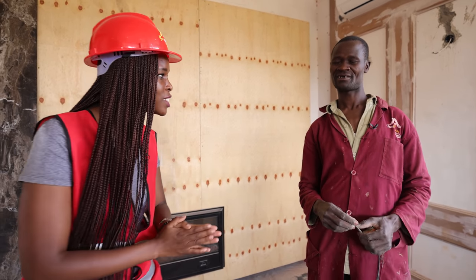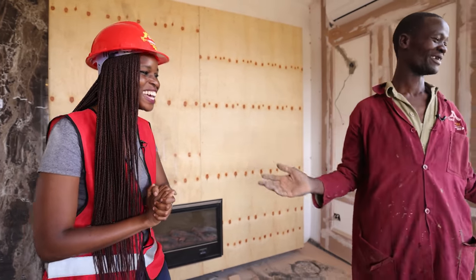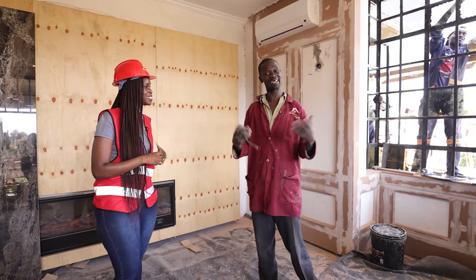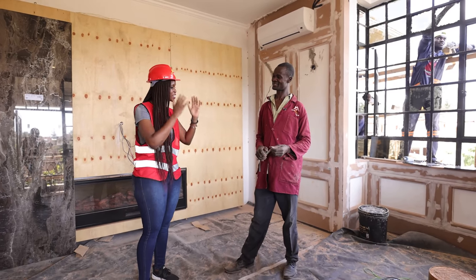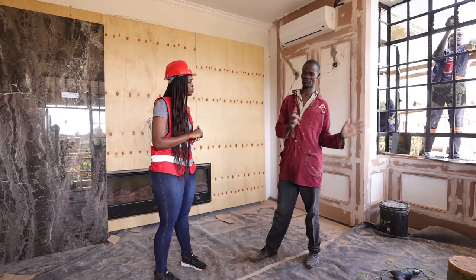But I've been told that you're working with some very expensive materials. Very true. The tiling work is very expensive. The materials are very expensive, yes. Even the labor, of course. Yes, of course, it has to be. When you're handling delicate things and you're making sure they're coming out perfect, you need to be very careful in handling them.